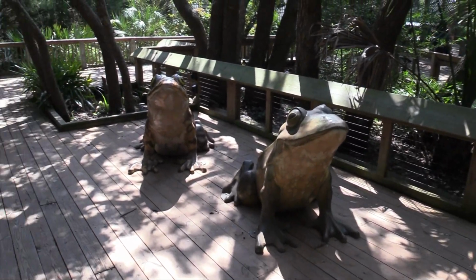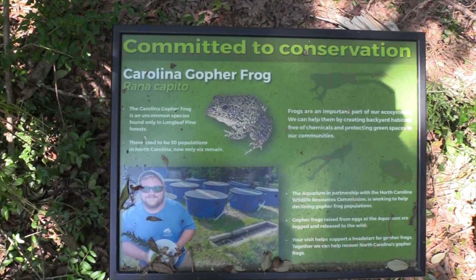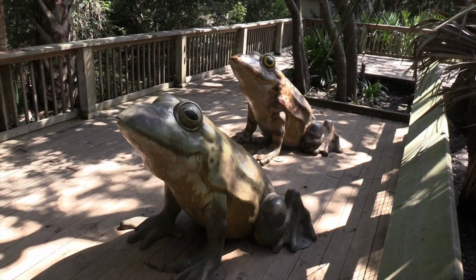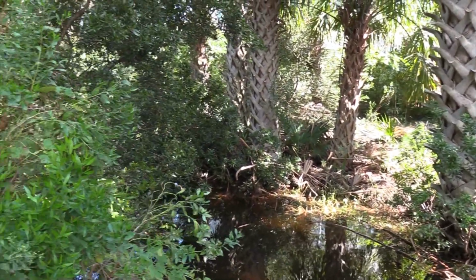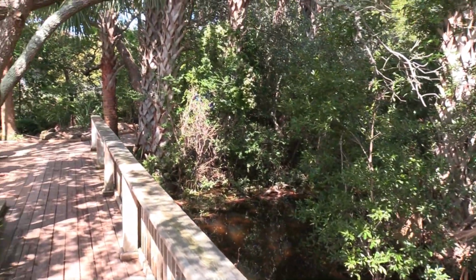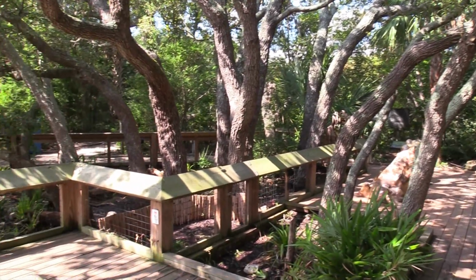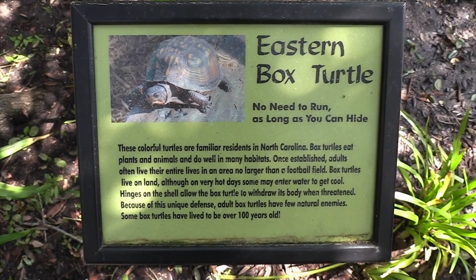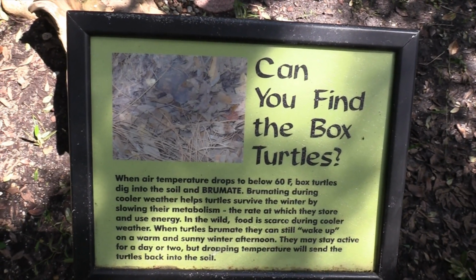Yeah, this is all nice fresh wood. These big old froggies. Got Carolina gopher frog. Sure hope they're not really this big. That's scary. And you can hear the frogs. I think that's a frog making a noise, either that or a bird. Alright, we got some other turtles here. We got eastern box turtle. And can you find the box turtles?